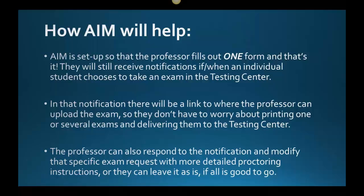In the notification email, there'll be a link where you can upload the exam, so you never have to worry about printing multiple copies of exams or delivering them to the testing center. You just upload the exam, and then in the testing center, we'll be able to print out as many copies as are needed. You can also respond to the notification email and modify specific exam requests with more detailed proctoring instructions.